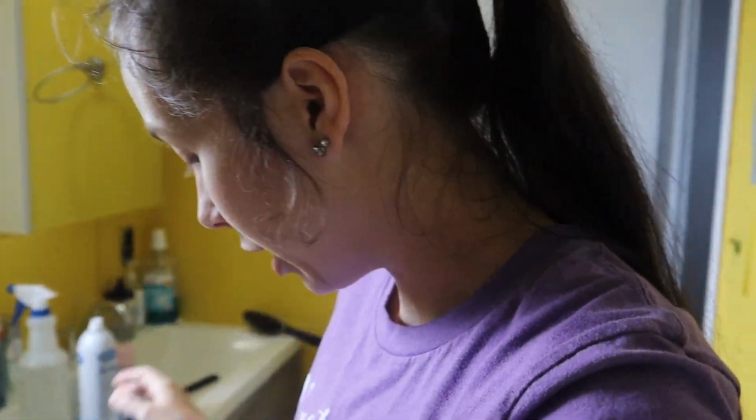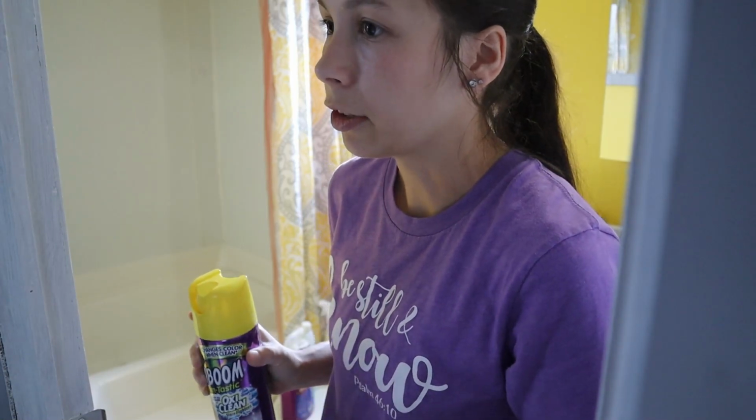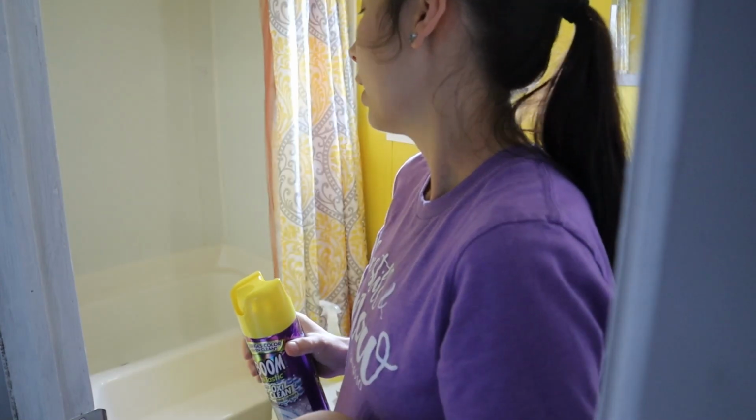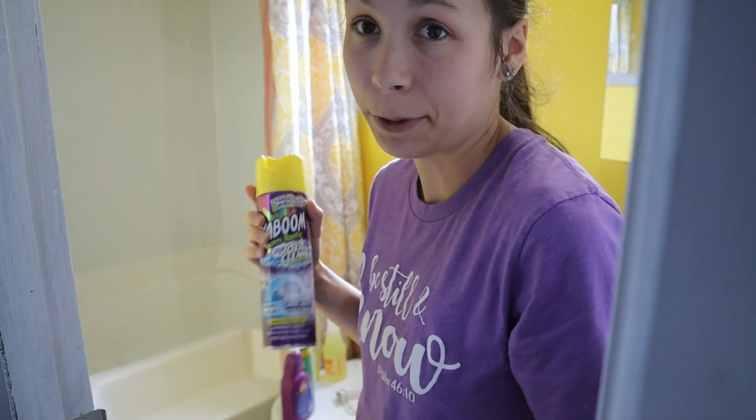Alright guys, so now that I've tested all those out and they do a very good job, I'm gonna take the Kaboom like I did in the other bathroom to just finish giving everything a good clean, and so I can test it out as well in here. Sorry, the angle's not good. My bathrooms are very small, so I cannot fit the tripod inside the bathroom with me and be able to clean, so this will just have to work for now.